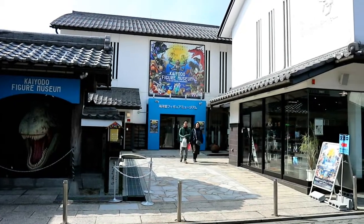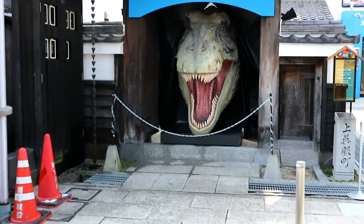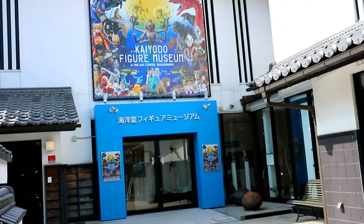This is Kaiyodo Figure Museum. I'm not sure what kind of museum this is. It seems to me that this museum is for plastic models of dinosaurs or some heroes in anime. Ultraman.